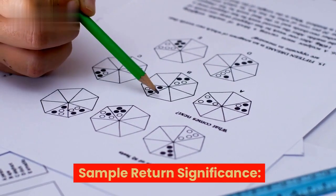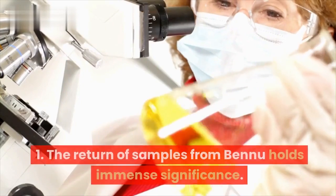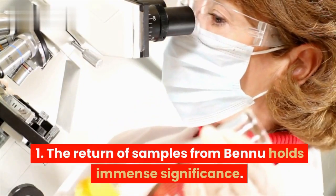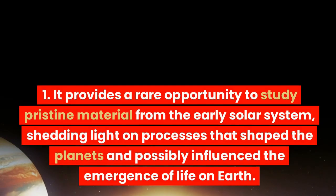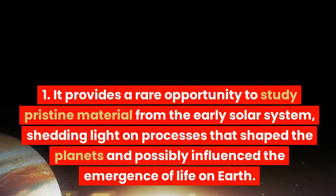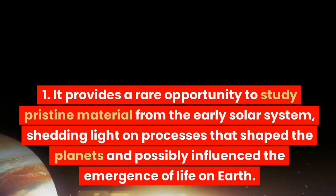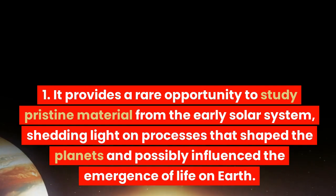Sample return significance. The return of samples from Bennu holds immense significance. It provides a rare opportunity to study pristine material from the early solar system, shedding light on processes that shaped the planets and possibly influenced the emergence of life on Earth.